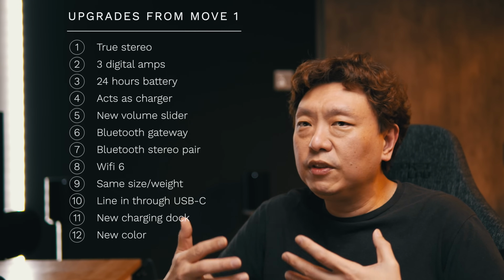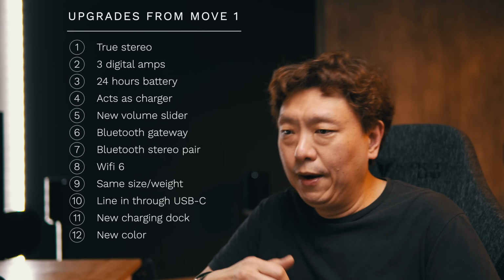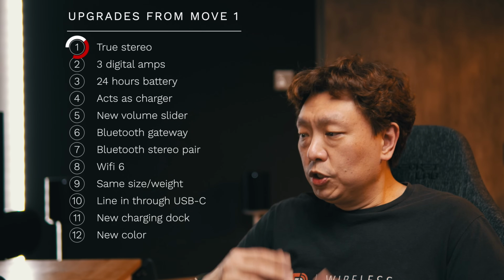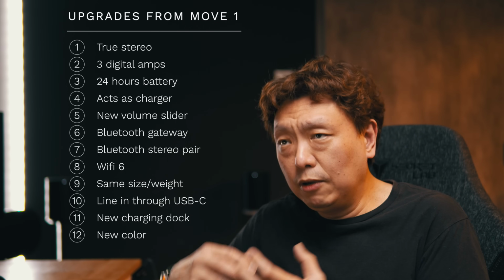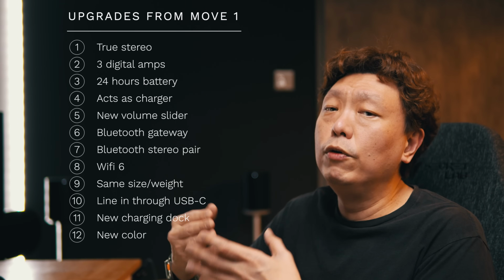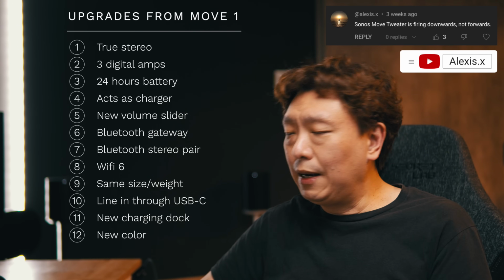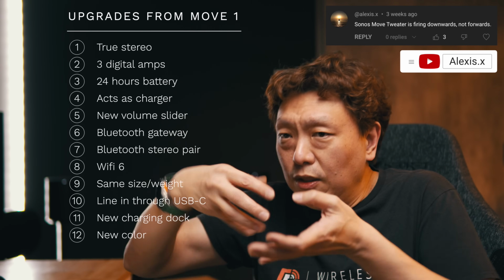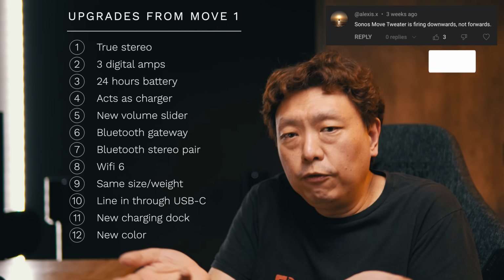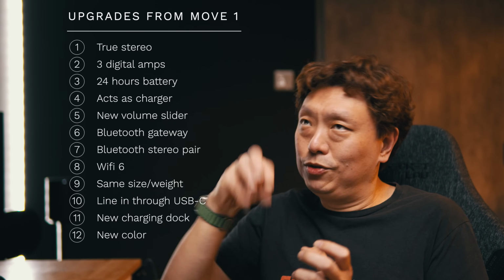Let me carry on. There are 12 things I want to mention, 12 things that the Sonos Move 2 brings on top of the Sonos Move 1. First, stereo. There has been an internal rearrangement of the drivers. Now there are 3 drivers instead of the original 2 drivers. Thanks to Alexis.x for pointing that out. The original Move 1 had the tweeter facing downward into a waveguide that will spread the sound across the room, right? So there was one tweeter facing downwards, not firing forward.